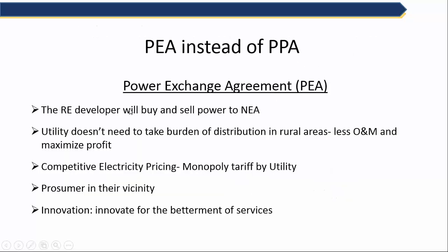This power exchange agreement has some advantages, like the RE developer will buy and sell power to the utility. That means both buying and selling have a provision. And the most important thing is that the utility will not have any burden to manage the distribution of electricity in the village, and theft and other kinds of non-technical losses will be minimized. There is no burden of managing distribution in the rural area, which will definitely lead to less O&M and maximize the profit.